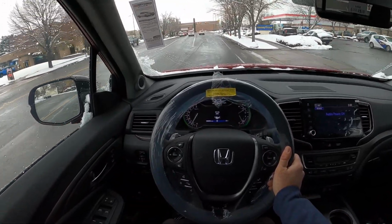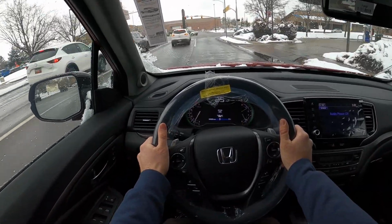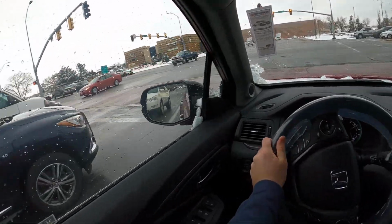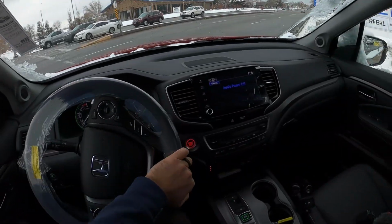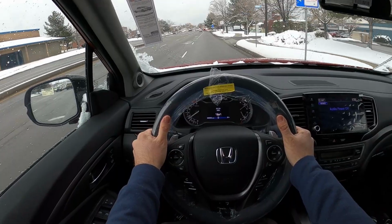And something that I can confidently say is really good is Honda's all-wheel drive system that this has. I can't remember if it was a Pilot or a Passport Trail Sport. It was one of those two. That was a Trail Sport. I took it off-road, and I was really impressed with the all-wheel drive system. So it's a solid system overall.